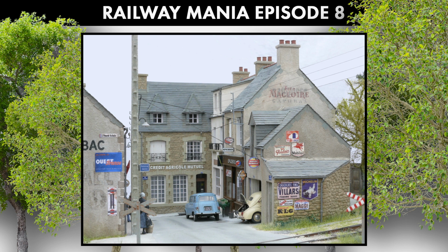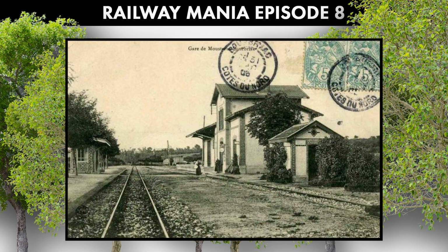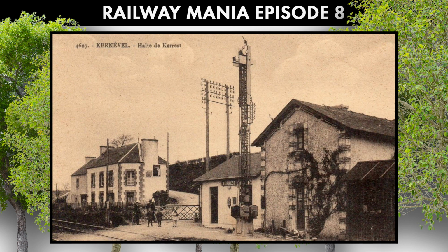I was at the time looking to start a new project altogether, and ideas started forming about this French metre gauge layout. I think the French theme started when I attended a slideshow at a local club in Weston-super-Mare, and one of the guys showed this presentation of the Réseau Breton Railway. Slides taken from the sort of late 50s right through to mid-60s, I think. And at the time, I was looking for something fresh to build a model of.